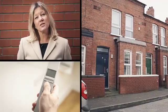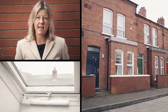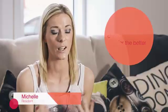This house in Belfast was built in 1896, but by 2012 was named as the UK Retrofit Property of the Year. We predicted we would save 76% CO2. However, after 2 years of monitoring, we've realised we've saved nearly 90% of CO2. I just noticed a major difference, as if the air was a lot cleaner. It has really changed our lives for the better.